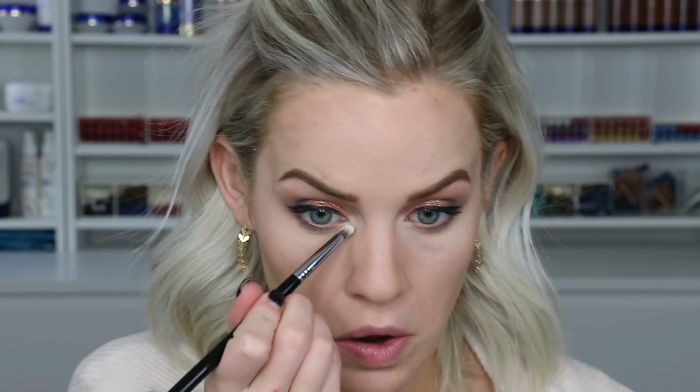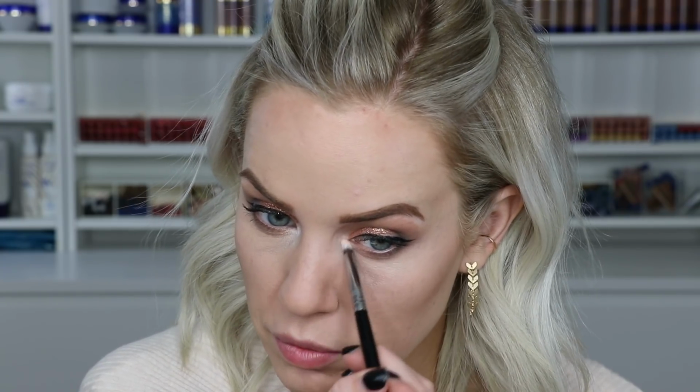Okay, I am going to apply some inner corner highlight. I am going to use a little bit of Snow Shadow Sense. It's just our white, but it's amazing. And the reason I waited until after I got my concealer on is because you can see I put concealer right up into there, so I didn't want to cover the inner corner highlight with concealer. This brush that I'm using is the E30. It's a nice little pencil brush, so you can get right in there precisely and hit that inner corner. And because it's domed, it kind of blends.